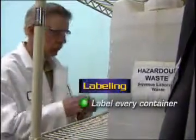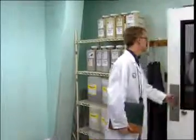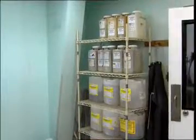Always label and note the contents of any waste or material that you generate and save. 6 months or 6 years later, it is unlikely that you or anybody else would know what's in an unlabeled bottle.